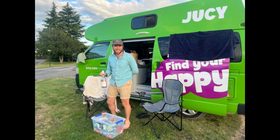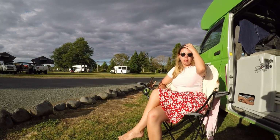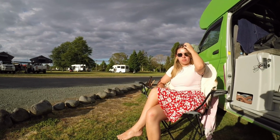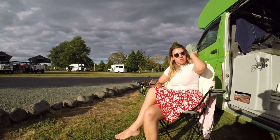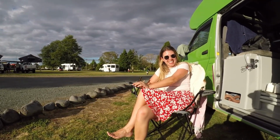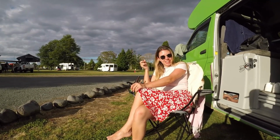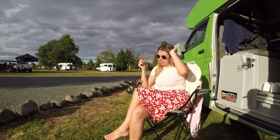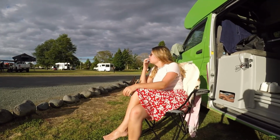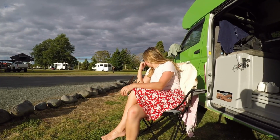So that's just us. I can't remember what you cooked that night, but it was nice. We were just sat and chilled. We were up early the next day for the Tongariro Alpine Crossing, which is one of the only day hikes where you can walk on an active volcano, basically. Not an active, a dormant volcano.